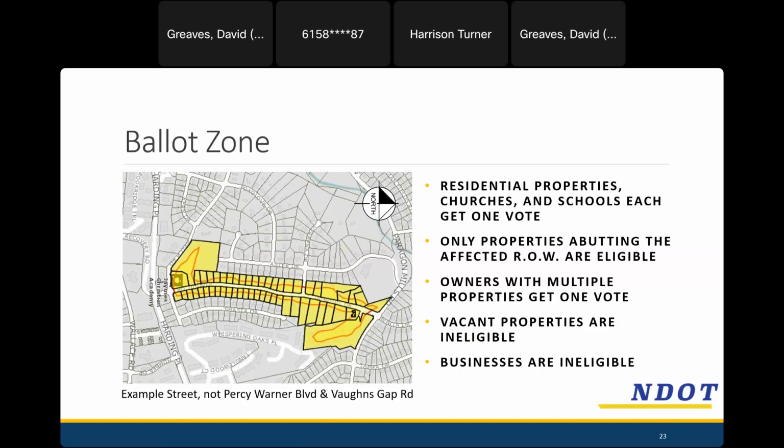Oh, actually, no. You can vote online. You can also call NDOT and tell them what your vote is. The information to do that will be on the postcards. I don't have the number memorized, but every vote has an ID associated with it, and that's just to prevent votes that shouldn't be called in or sent in. Of course. Any more questions about how voting works?